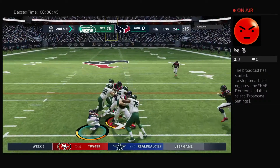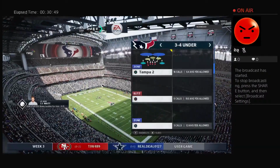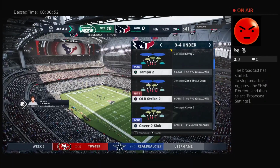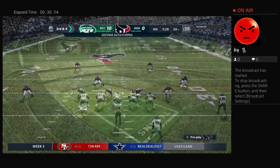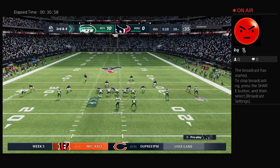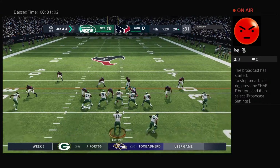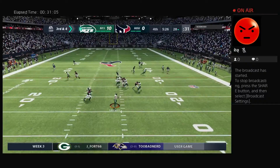On 2nd down, it's Bell. 4 yards on the pickup there as it'll leave them with a 3rd and about 4 more for a 1st. The Jets on 3rd down. Just 1 for 5 to this point. This is 3rd and 4. From the shotgun, he'll look to throw.